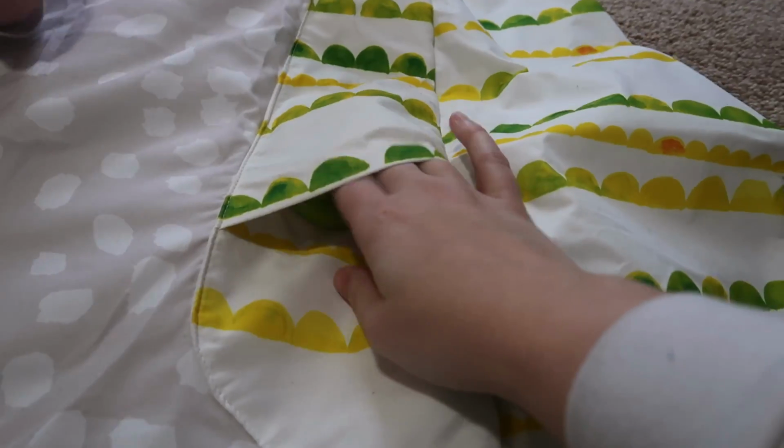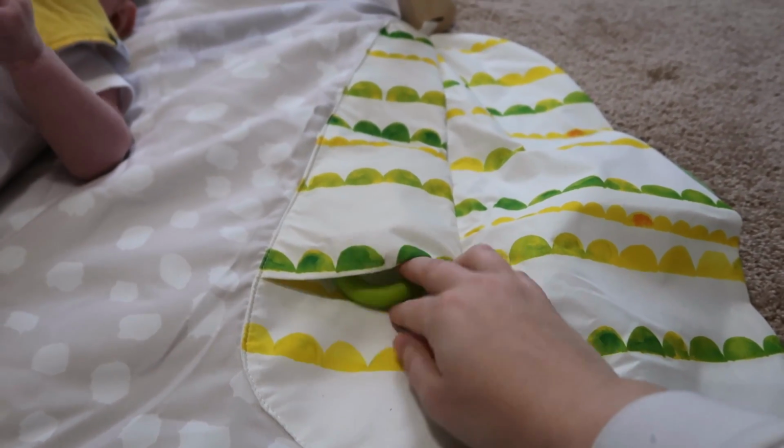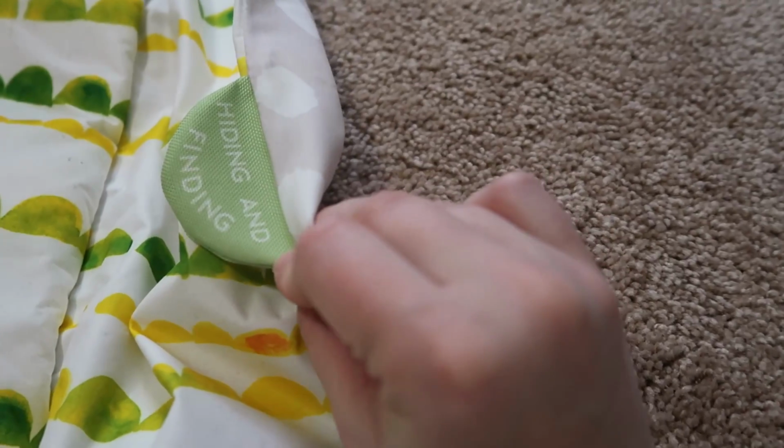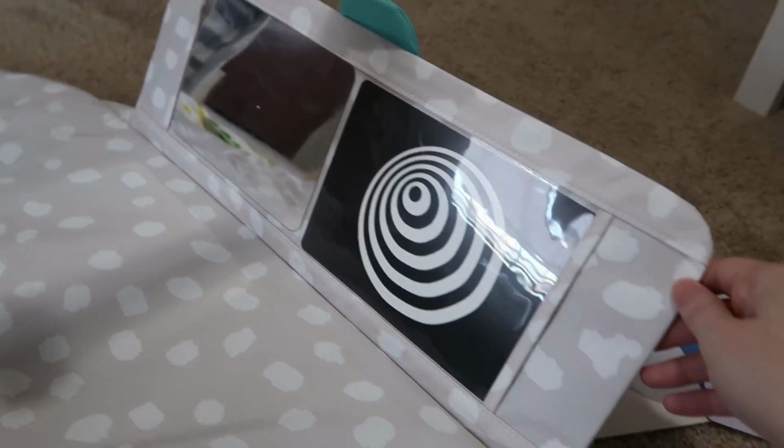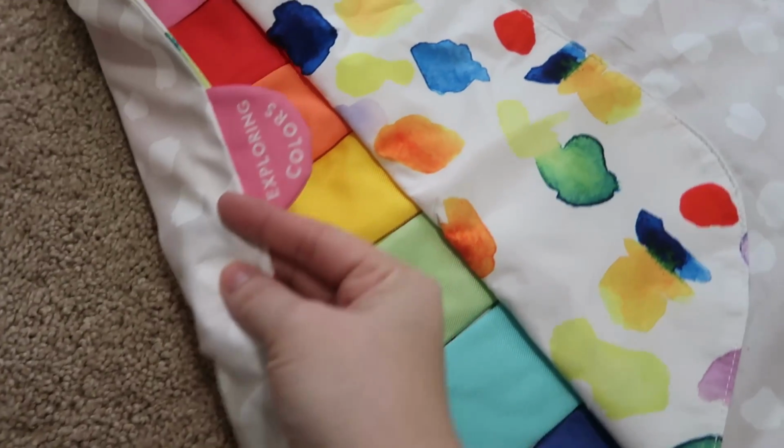It's a very educational play gym. It's got so many things for him to look at, for him to play with whenever he gets a little bit older and he can roll over and start grabbing things. I'm so excited for him to play with all of these cool features that it has. And one of the coolest things about this play gym is that it actually grows with the child.